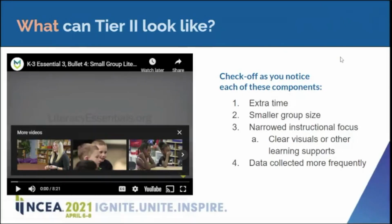The next thing we're going to talk about is what tier 2 can look like and what it is that your tier 2 students need. The first component here is extra time. Extra time can mean you setting extra time to spend with your students, either one-on-one or in a small group setting. The other can mean giving them extra time to complete their assignments. If you feel like an extra 5 minutes, an extra 15 minutes, maybe even more, is what that child needs in order to show what they truly are capable of.